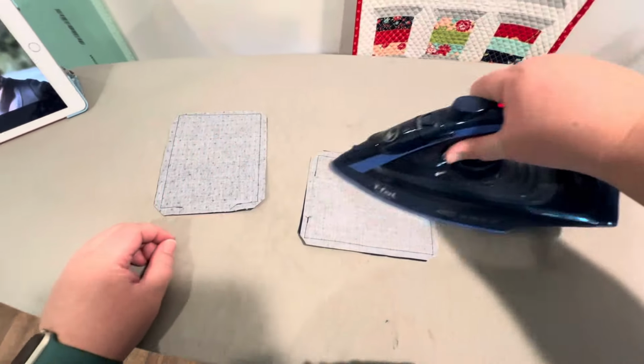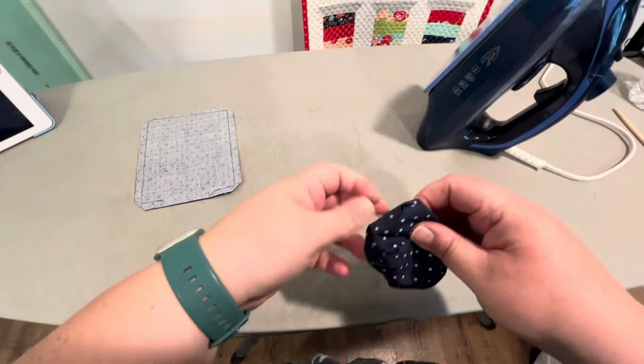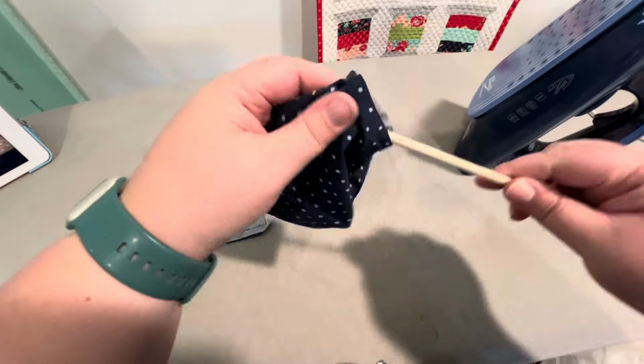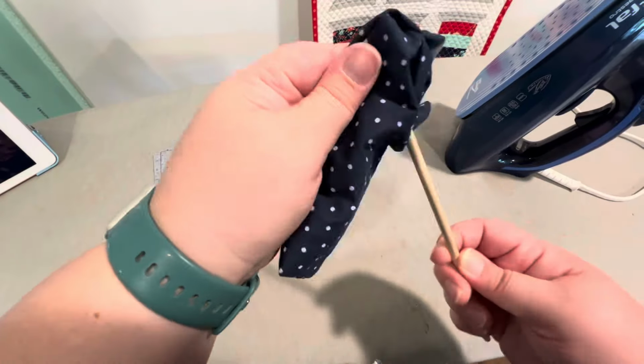Got my sewing done, and I'm going to hit them with the iron, and then I'm going to turn them right sides out. This is the easiest way for me to make a clean looking pocket that I have found. Instead of hemming around just 1 pocket piece, I just double it, sew around it, and turn it.